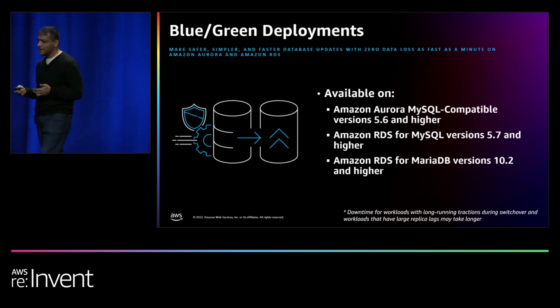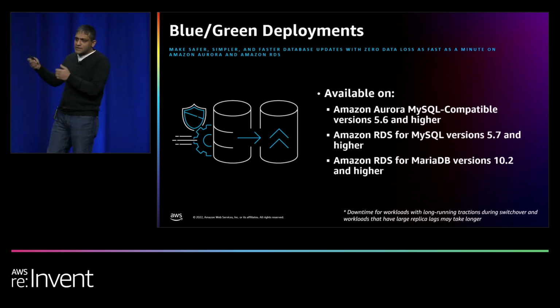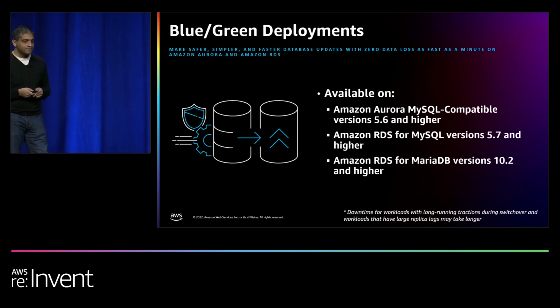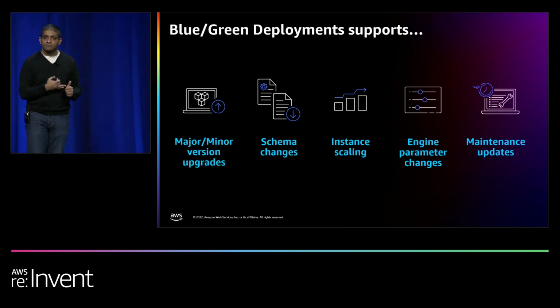And in some ways, it's very timely because some of these databases are reaching community end of life, and it's a great way to make sure that you can upgrade, stay current with your security changes, with the best features and fixes that you get from these community databases, but without taking a significant downtime. Just as a reminder, we've talked a little bit about upgrades, but it's not just upgrades, it's all the other kinds of changes that you want to make to your production database, but in a safe way.